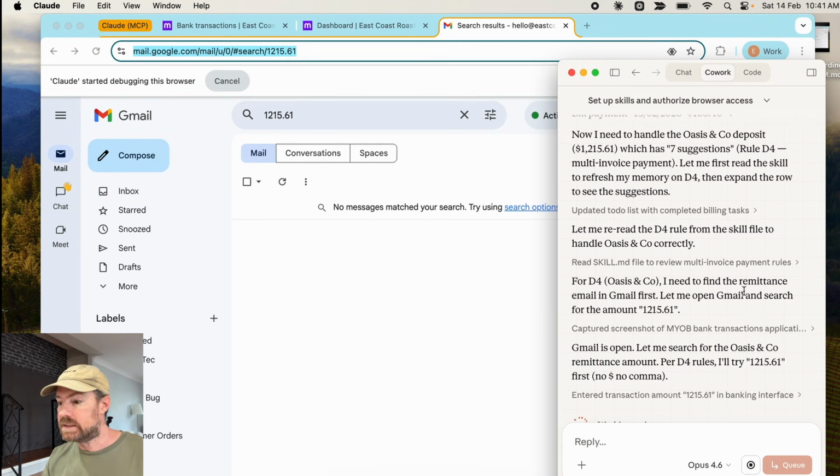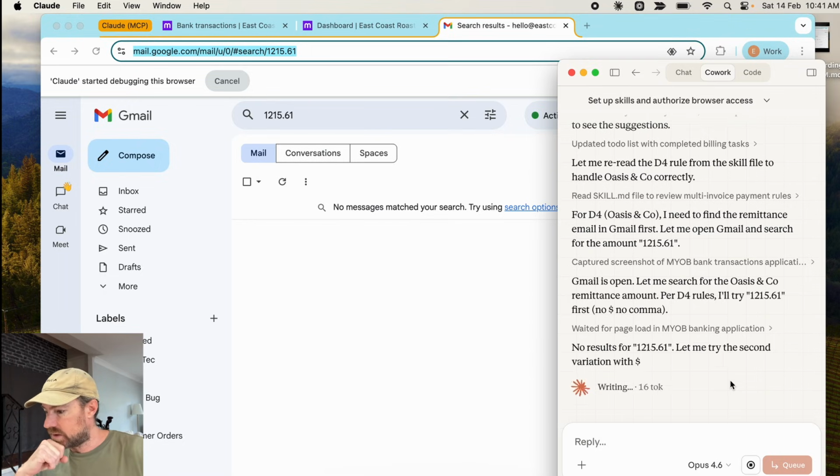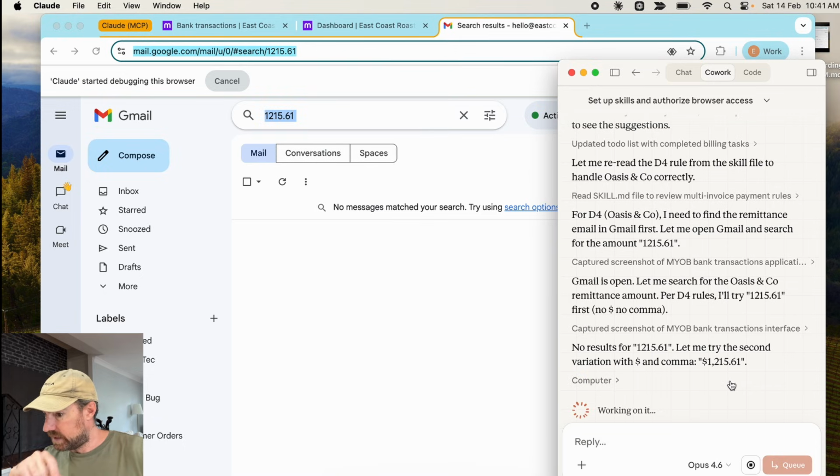She's searching the email for, you can see there, the dollar amount. And there's no email there. So as I thought, the email is not there. She might actually even go through and change the way she's doing the search, because I'm pretty sure I trained her to put a $ in and to put a comma in and to try all 3 different searches for the dollar amount. Yeah, so this is what she's doing now.